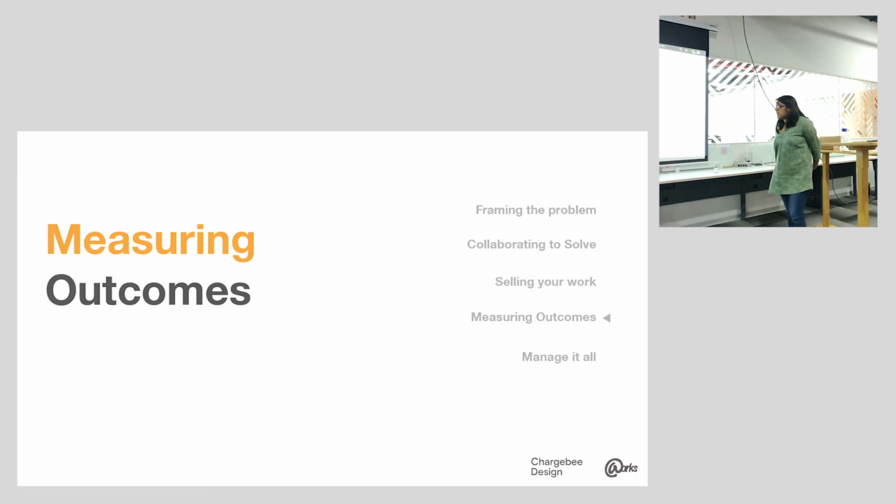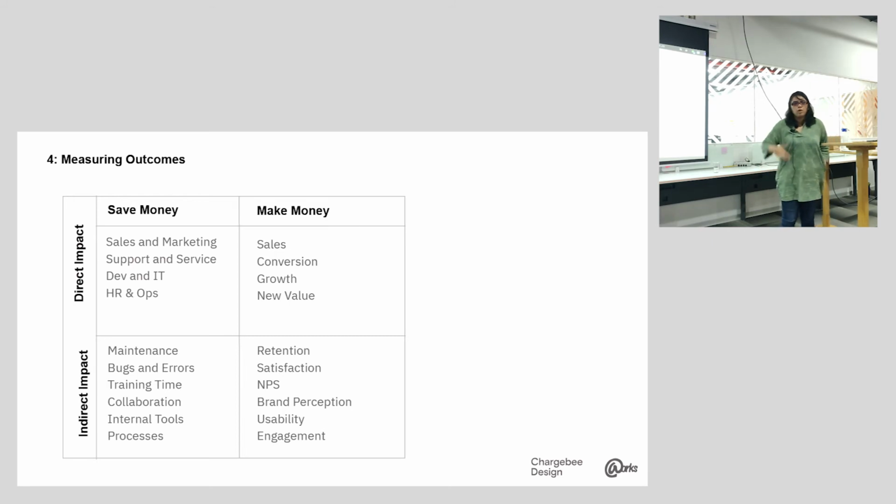Okay, so let's move on to measuring. I think one of you had a question at the beginning about how we measure. Now we're at the stage where you've completed all your designs, you've handed them over to engineering, and it's probably even gone to production. But how do you know if your solutions and approach really worked or not?